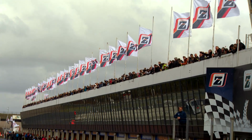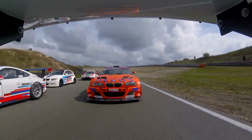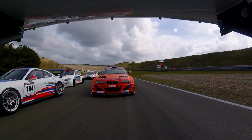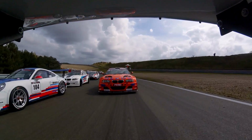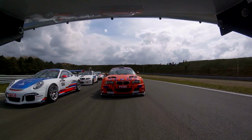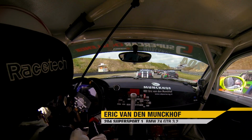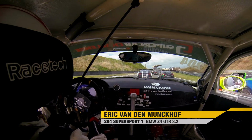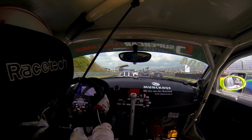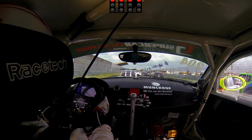It's cold and blustery, 18 degrees of track temperature. Two warm-up laps to try and get some heat into the brakes and the tyres. On board with Erik van der Munkhoff, Supersport 1 pole sitter, looking behind him at the Porsche and the BMW, alongside 127, the Rainbow Marcos Mantis of Korreuser, who's 5th place. Porsche second row, BMW Silhouette front row.